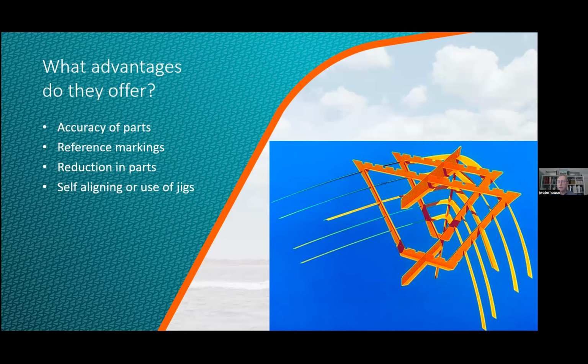And finally, if you think about it, you can create parts that are self-aligning or allow the use of jigs. If you think of slotting a frame so that a longitudinal member can fit down in that frame in the exact orientation that you want it and be ready to weld, it makes it a lot easier. You can also use the NC cutting to create a jig that would allow you to capture, say, a shape of a deck or support a complex part while you're assembling it. So it can not only be used to manufacture the parts, but it can also help with some of the tooling to help assemble parts.